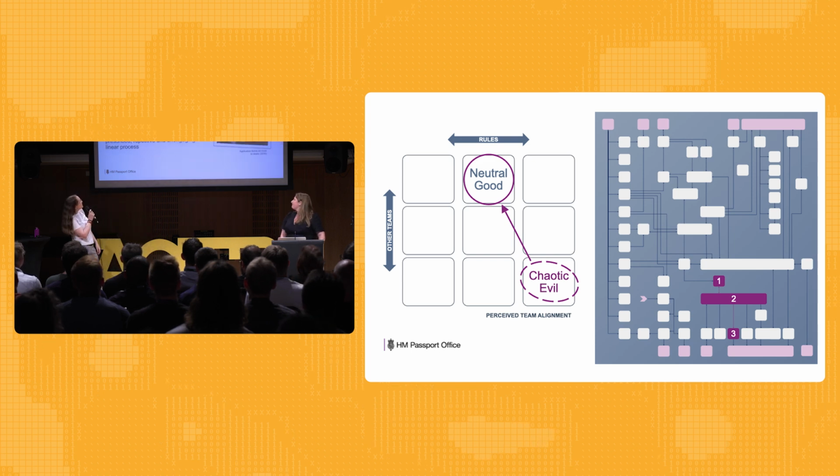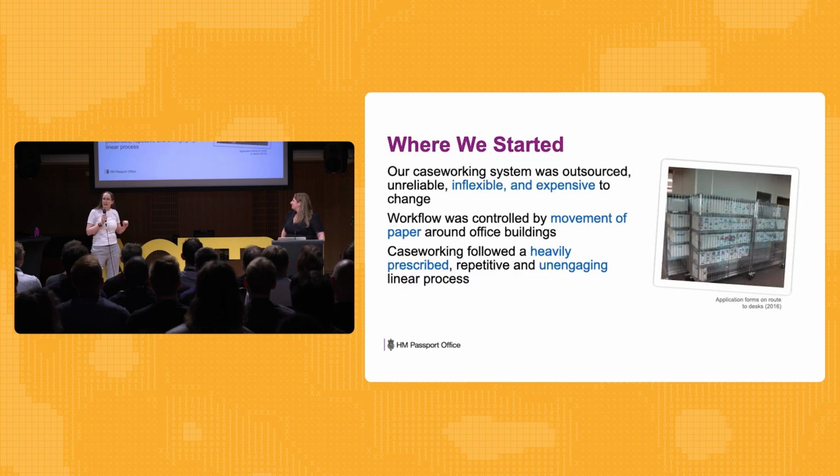Okay, and this is where we started. There is a tiny picture over there. It's a tiny picture because it's from 2016, and we didn't have very many megapixels on cameras in 2016. It's about as big as I can stretch it. That is a backlog of forms to be processed.